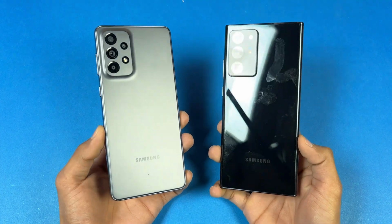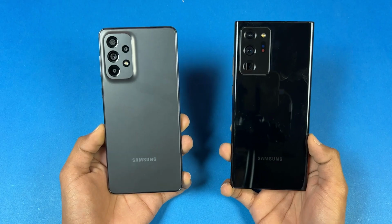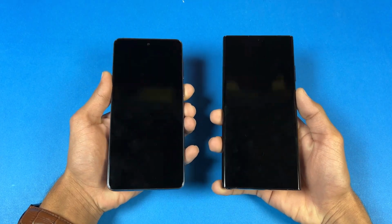So guys, I am really excited to see how the Galaxy A73 5G is gonna stack up against the Samsung Galaxy Note 20 Ultra 5G. So now let's quickly boot both of these phones up at the same time.